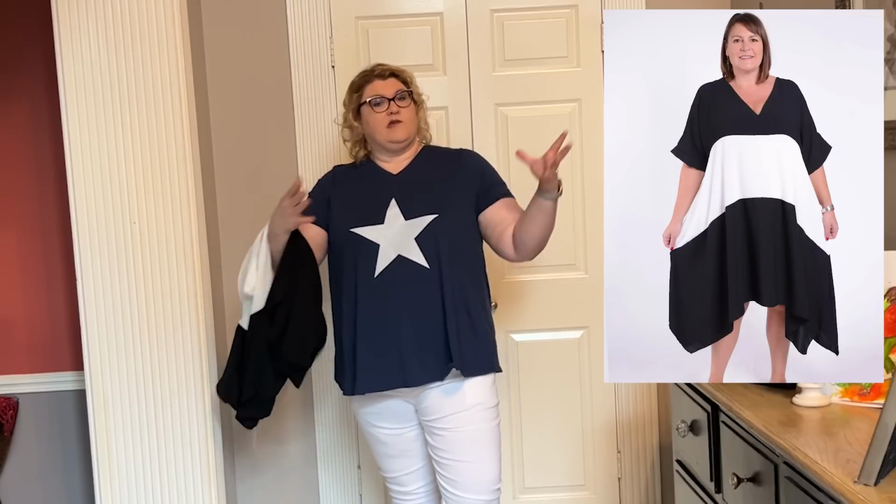So I'm wearing size 1s. They basically have sizes 1, 2, and 3. I normally wear between a 20 and a 22. I'm fitting in the 1s, and we'll see how that goes overall.